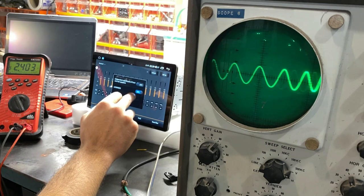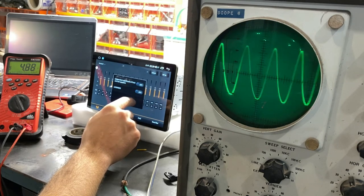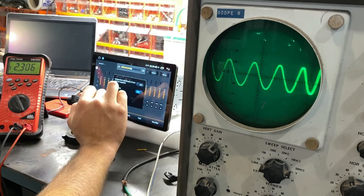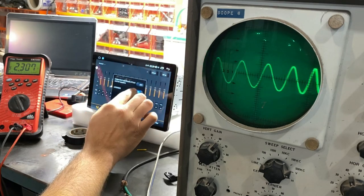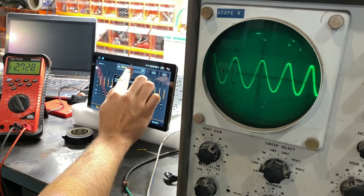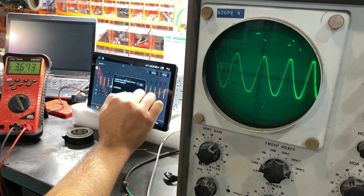So loudness does not seem to do anything. Track's restarting. At volume 27, about 19. So around 19, loudness does something to the voltage pre-out. You probably cut it off at like 20, 22. So we're still using loudness at 23, 22.